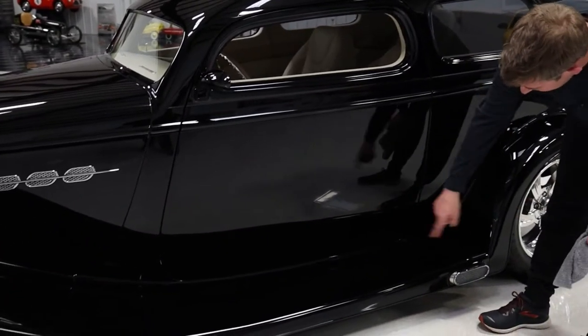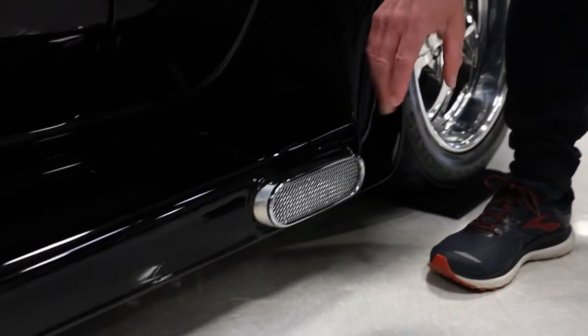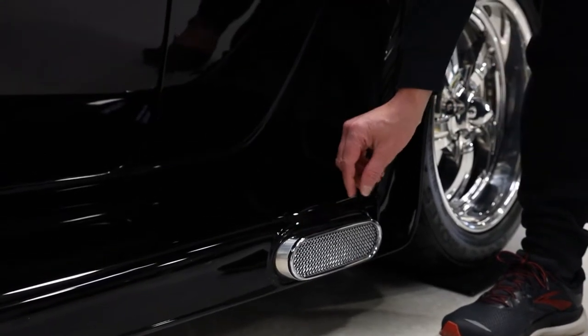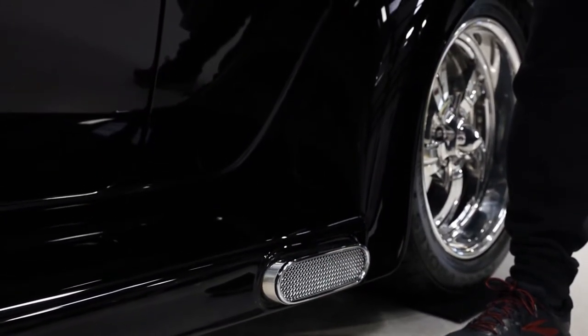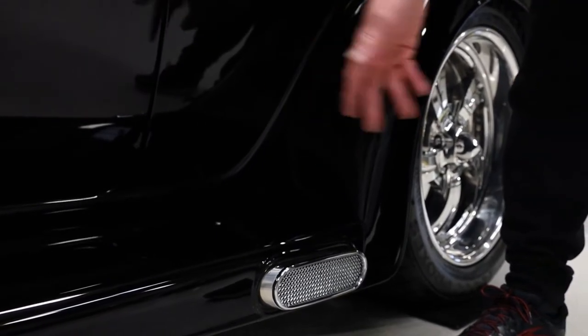When we get down to the running boards, this is another feature that I love. You'll see how they integrated the side exhaust system out the running boards, just enough where you can see the chrome, and then of course the chrome mesh that matches the side engine covers, the front grille, the hood scoop, etc. Again, tying in the attention to detail, it's absolutely spectacular.